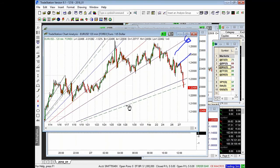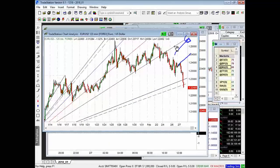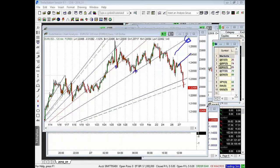The euro dollar, you'll notice that here's my 120-minute chart. And in the past, I had some fans on here. So you can see that these were holding some of these levels for fans. And what I noticed was that we're coming into a support level here.